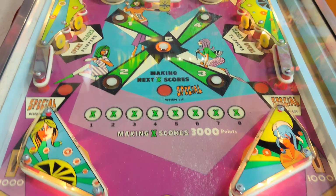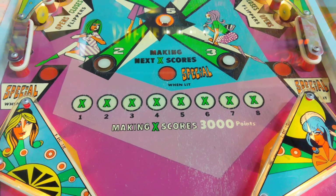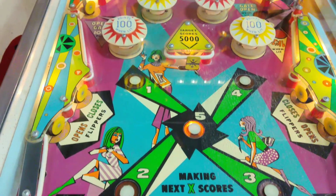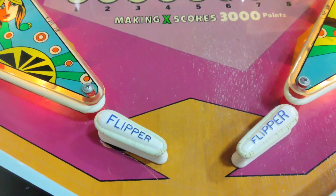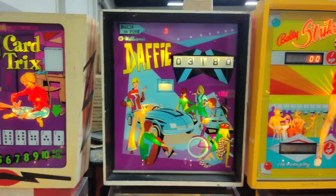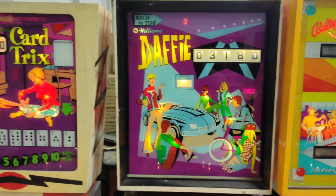Simple gameplay. You're rolling over the 1 through 5 to advance the X's. You want the X's to get advanced, and when you get to the highest ones, you light up extra balls. There's a gate. There are zipper flippers on the game. The flippers close and zip back out, and it's just everything in the package for this era of pinball machine.